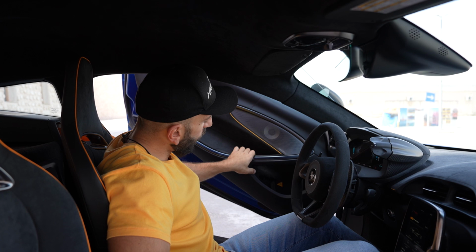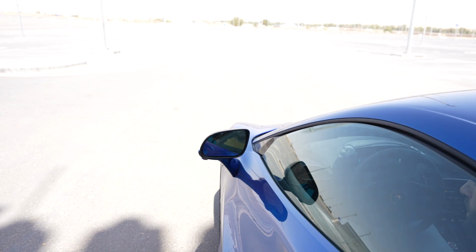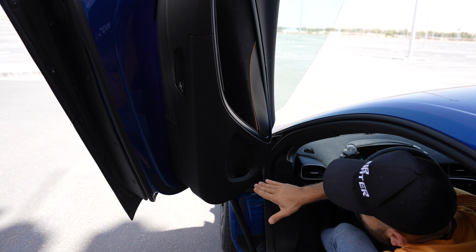We also have door pockets. Many people are worried to store stuff in the door pockets, but let's say I put my keys, my wallet, my phone. Everything stays in place when you open the doors. The way it's designed is such that there's a partition at the bottom to support all your belongings.